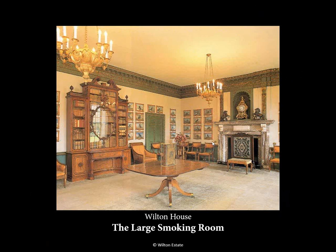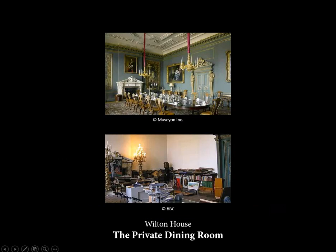Now, a lovely story about houses being born and reborn comes up with the private dining room. So the current Earl of Pembroke, who is a very hot young man with a gorgeous young wife, he came across the bottom photograph. This was called the junk room, and it looked like this for most of the 20th century. And when his father died and the current Earl inherited, he said, we need to check this room and make something of it. Now, look at that on the bottom, and then look at the finished room on the top.